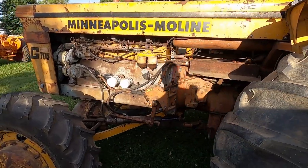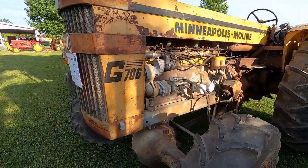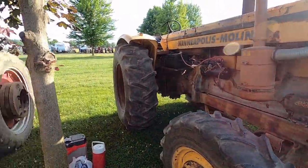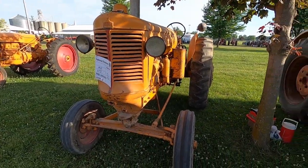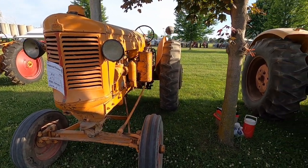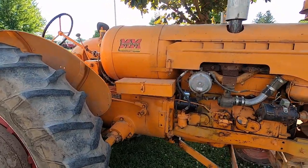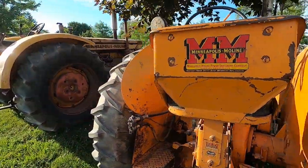706 here with the front wheel assist. This is a 63. It's also Andrew Miller's. It's got a new set of front tires on there. And then a UTS. It's Mark Farmwald's from Shipshewana, Indiana. It's a propane. Looks like it's been painted at some point in time, but nice straight UTS.